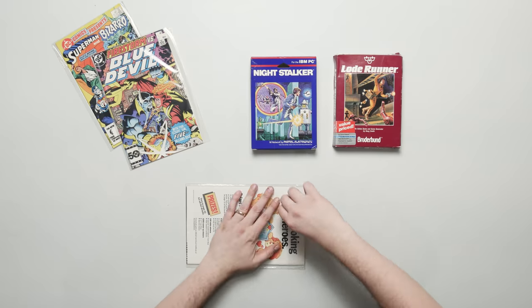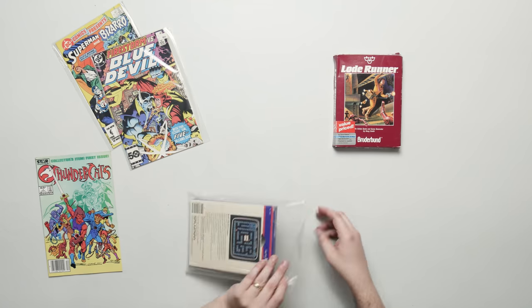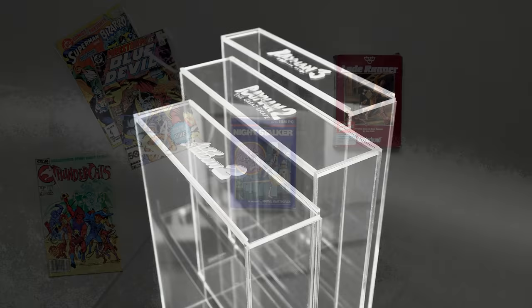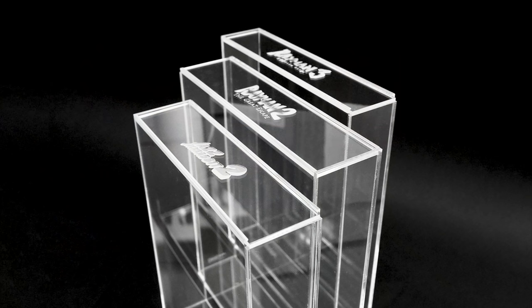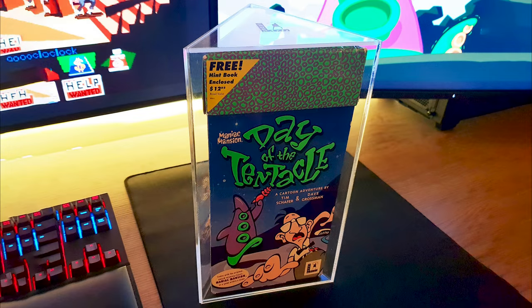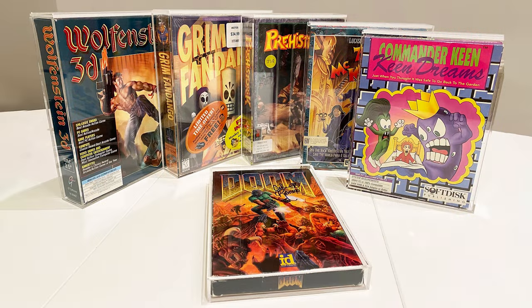Most collectors who want to preserve their items for long-term storage should use a different solution, such as using acid-free bags, similar to how comic books are preserved. The bags will offer protection without imploding the boxes or being confused for original shrink wrap. Another option is acrylic boxes, which can be made to the exact dimensions of your item and offer protection against crushing. If you don't feel like making your own, one vendor of custom boxes is Retroboxed. I'll link to their website in this video's description.